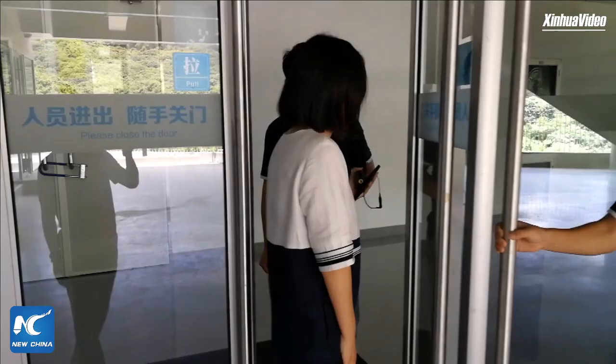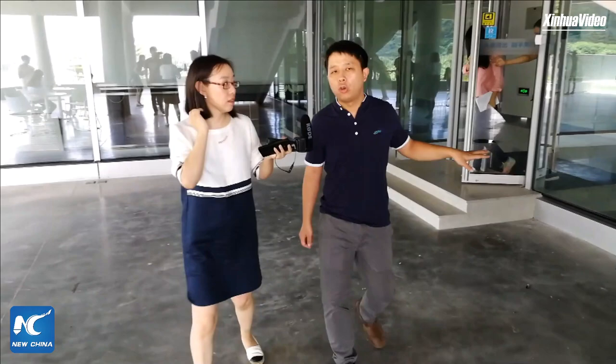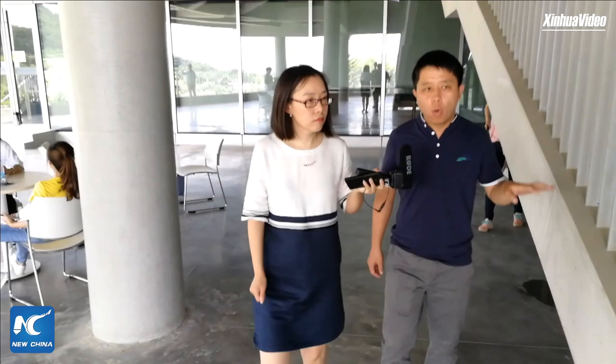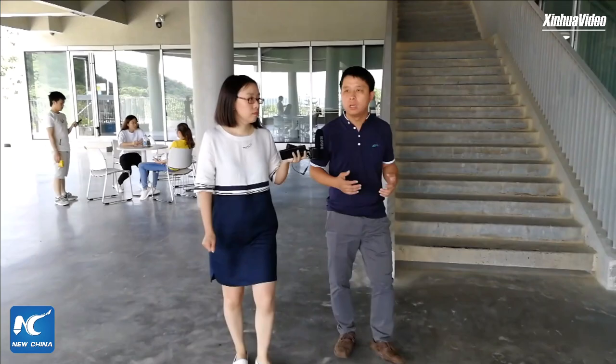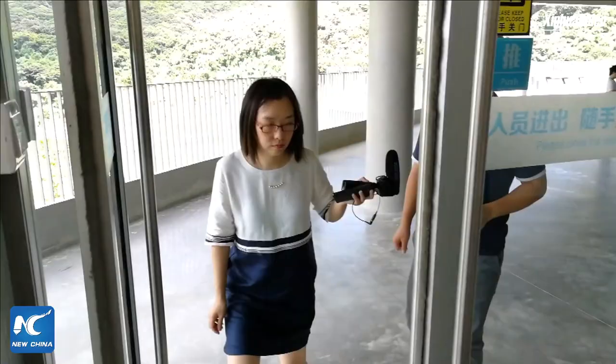So now what's the sample capacity in this biorepository? Currently we can store more than 10 million samples there. And more importantly, not just the amount of the samples, but we can keep real samples in very good condition. And also we can trace each of the samples by the system we have there. So they are all traceable. Yeah, that's right. That's very important for later use.